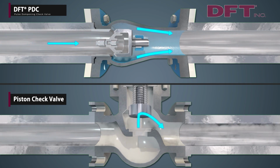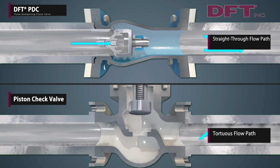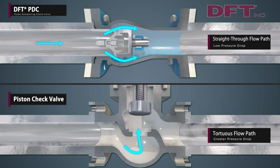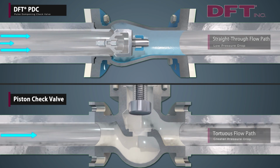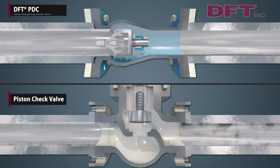One additional advantage is the PDC's straight-through flow path that leads to a lower pressure drop compared to the piston check valve's more tortuous design. As a result, the PDC allows for smoother, more efficient flow, while the piston check valve results in greater resistance and turbulence.